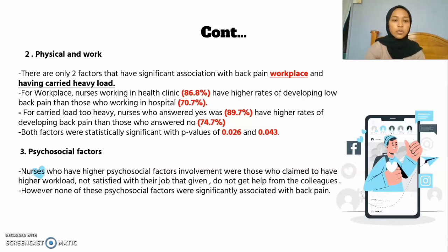The last one is psychosocial factors. Nurses who have higher psychosocial factor involvement were those who claim to have a higher workload, are not satisfied with their job, and do not get help from colleagues. However, none of these psychosocial factors were significantly associated with back pain.